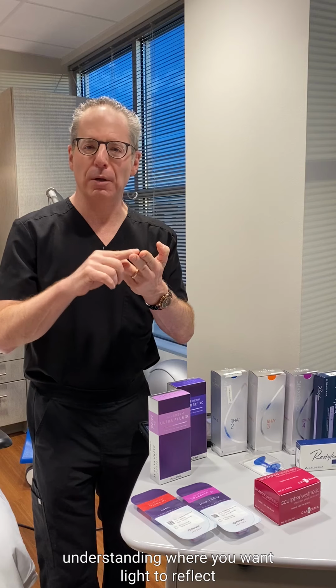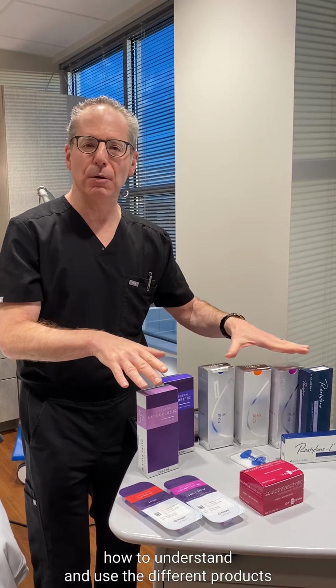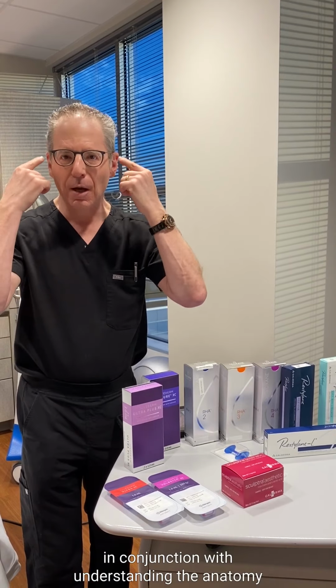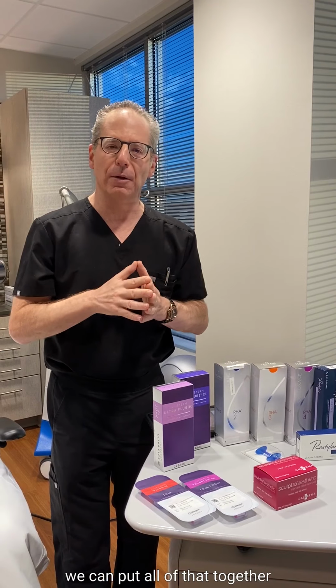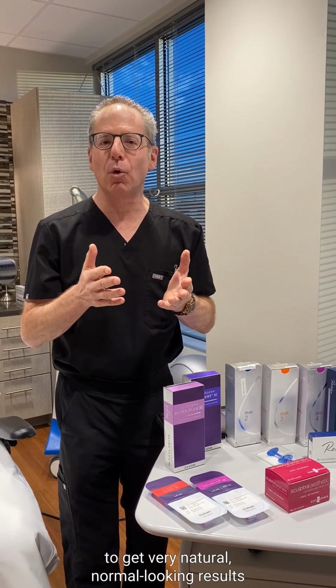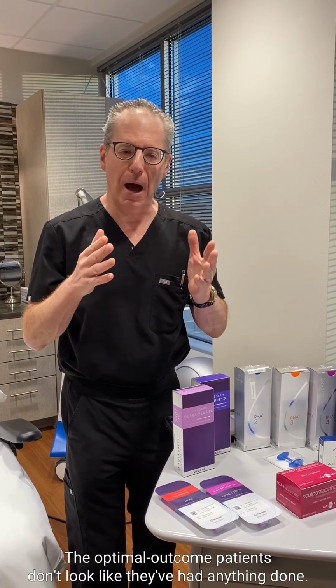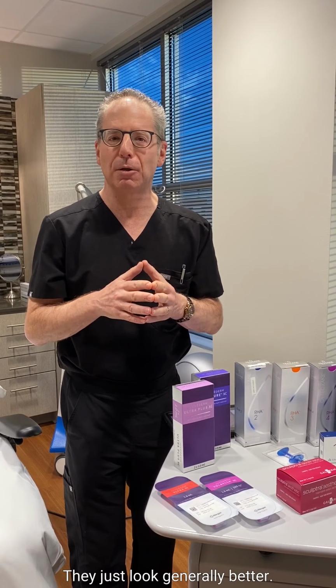So when you pull all of those factors together, aesthetic balance, understanding where you want light to reflect and what your real goals are for your final outcome, and then thirdly, how to understand and use the different products in conjunction with understanding the anatomy of the entire face and what lies beneath the skin, we can put all of that together to get very natural, normal looking results that help us look youthful as opposed to looking like we've had something done. The optimal outcome patients don't look like they've had anything done. They just look generally better.